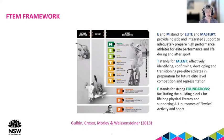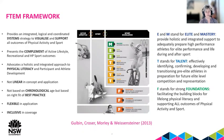Also, critically, it's important to draw on these athletes, to engage with them, to learn from their experiences, and that then is utilised to inform the underpinning talent strategies and high performance strategies as well. So the FTEM framework really provides a systems approach to sport development and participant development. It's a way to visualize the steps that are involved, and also it helps to visualize the opportunities at each level as well.